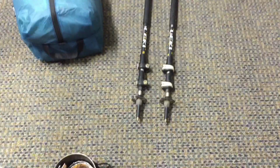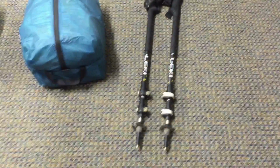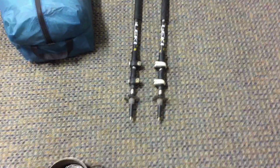Same trekking poles, although as you can see by the tips, I got some nice shiny new tips put on because mine had broken off completely and actually fallen into the inside of the pole, and they were wearing down really fast.